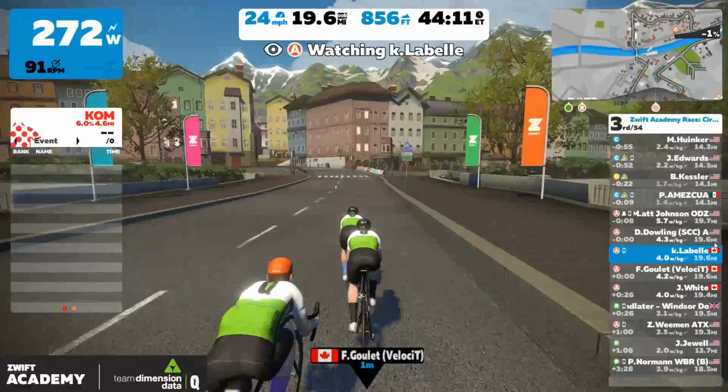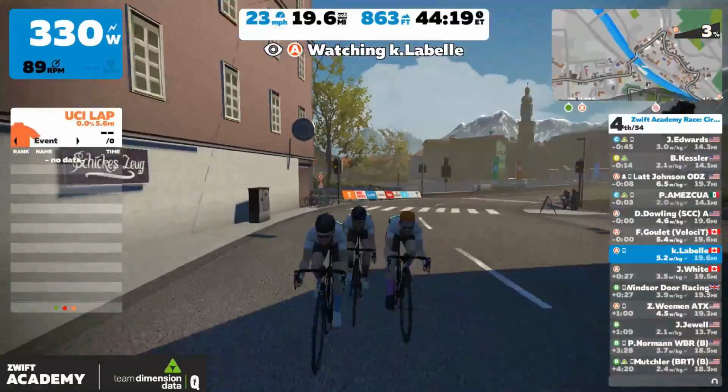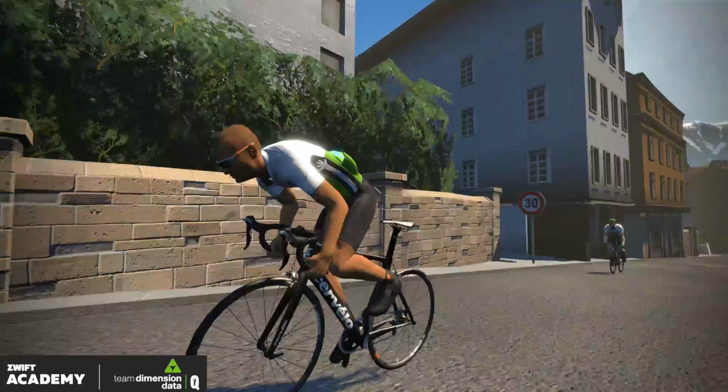The lightest rider among them will be Darren Dowling, 65.8 kilograms is what we're seeing in here. He's averaged a solid 4.0. His best for 5 minutes is right around 316 or 4.8 watts per kilogram. Max heart rate for these riders, not sure. That doesn't show actually in the live results. We might be able to bring that in though in a little bit here.